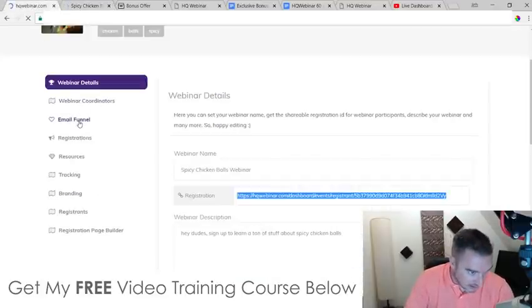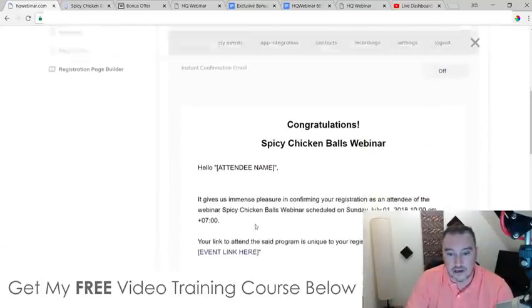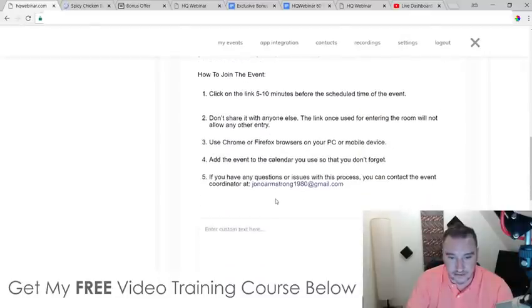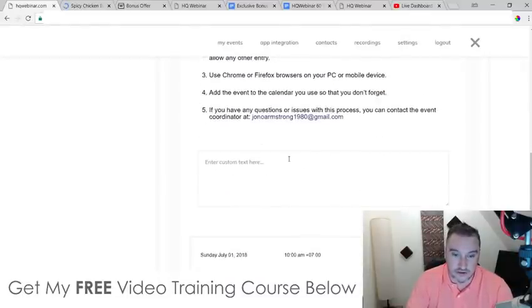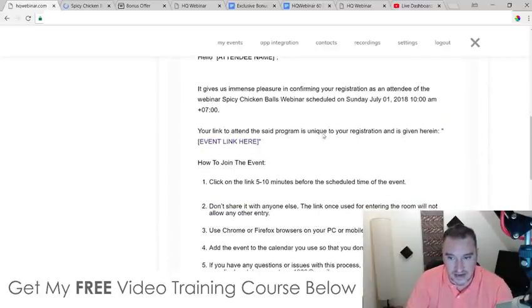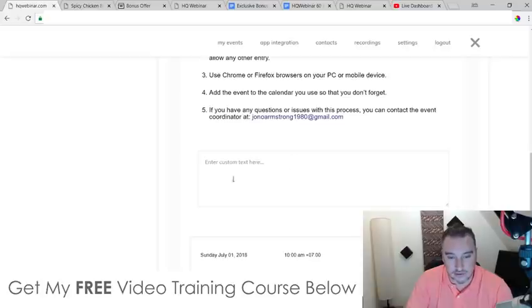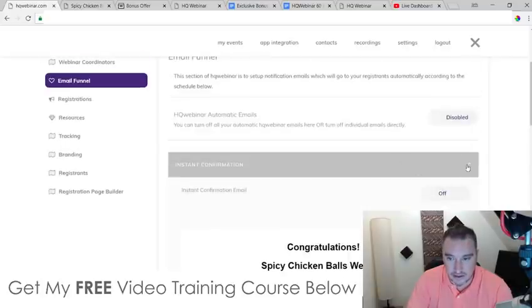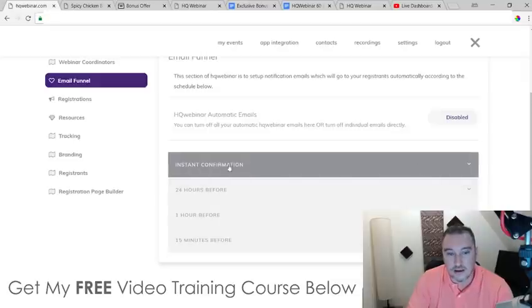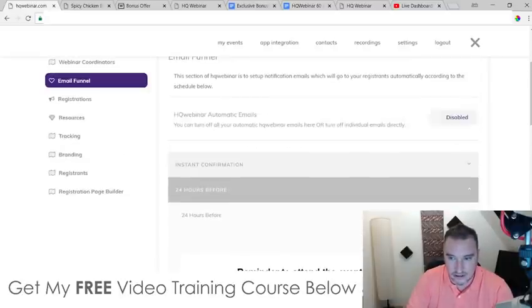And then, okay, email funnel. So you can actually have these pre-made emails go out to you or to your customers at a predefined time. So it already has some text in there, which obviously this will be replaced with whatever the name of your webinar is. But you can actually put some custom text into the email there. Now these emails will get sent out automatically as soon as they confirm registration. They'll be sent out another email 24 hours before, which again you can go in and you can edit, or you can just keep it as it is.